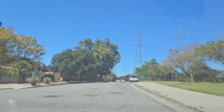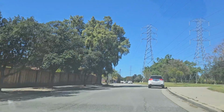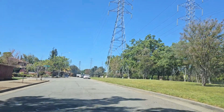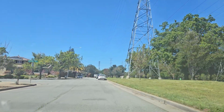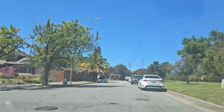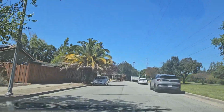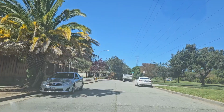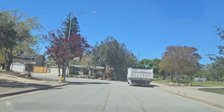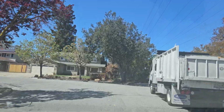It's got playgrounds and everything. One thing though, if you notice, there are 3 power lines running through the park. You can see them right in front of you. So a lot of the houses around the park are very close to these 3 power lines. Some people have a problem with it, some people don't. It's up to you, but at least you know.